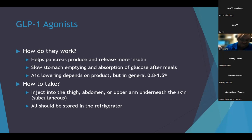So how to take, these are all given via pen needle. I know a lot of people are very hesitant to inject themselves. Pen needles could not be smaller. They are teeny tiny little needles. If anyone's tried one and they want to share with the group, you can barely even feel it.